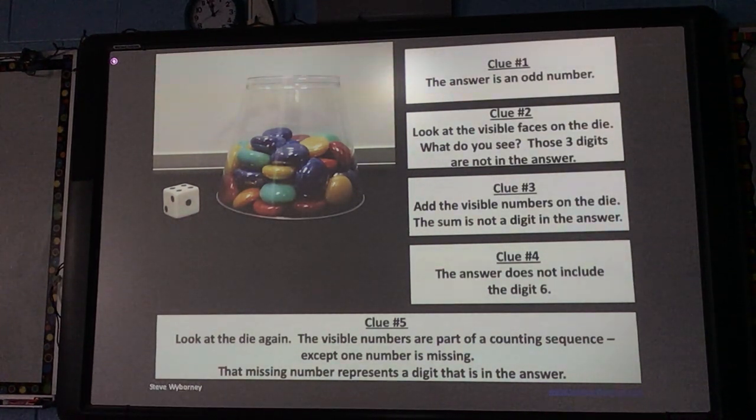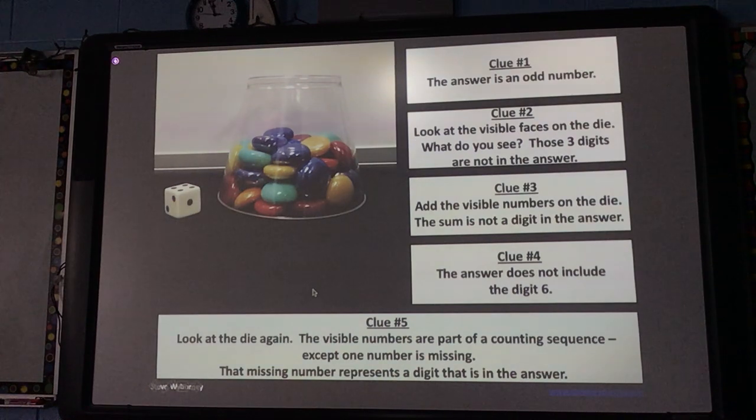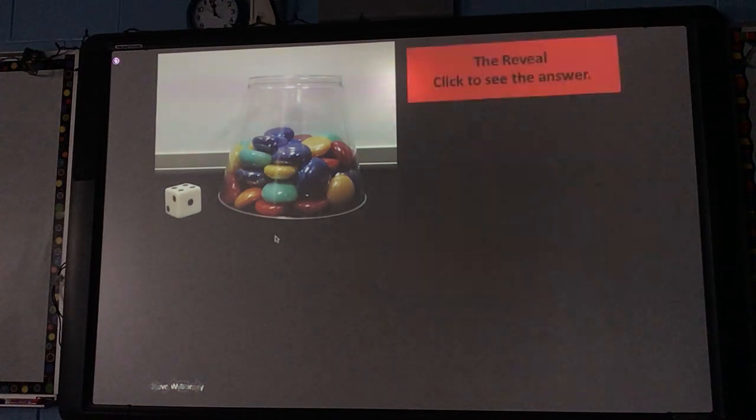Mrs. Long's class, you guys discuss what your estimates are. Tell somebody in your area, what's your estimate? 35. All right, here we go. Ready?